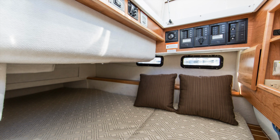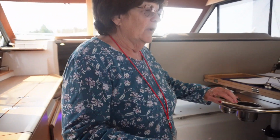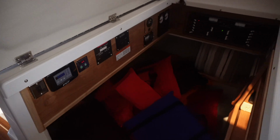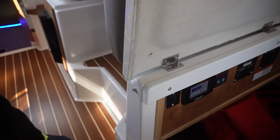And my head was always hitting the switches. So now they've moved the switches from the back bulkhead to over here, so that when you're sleeping, you don't run into it with your head. And this comes up so that you can reach it. They have all the breakers here. On the 27, our dog would bump the switches, so they're all here.